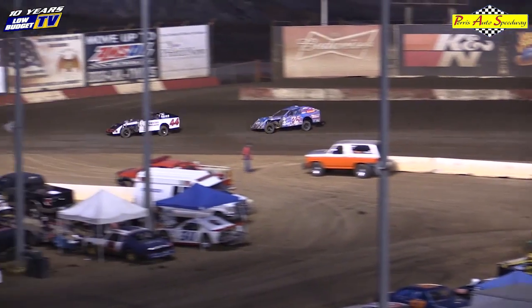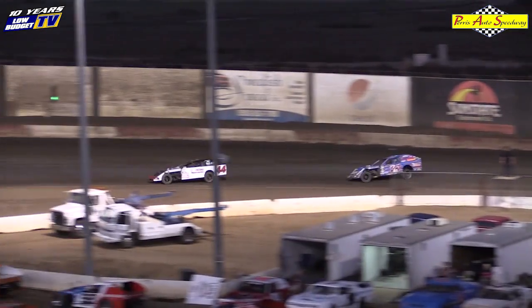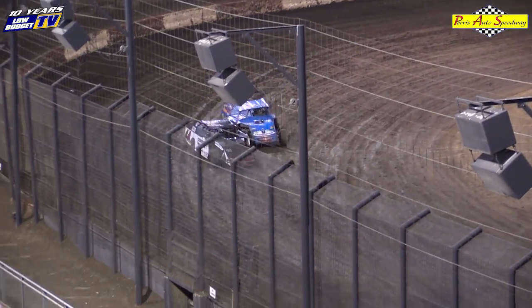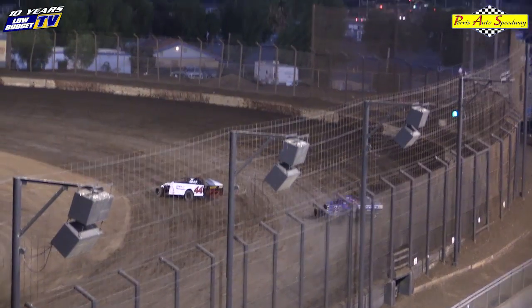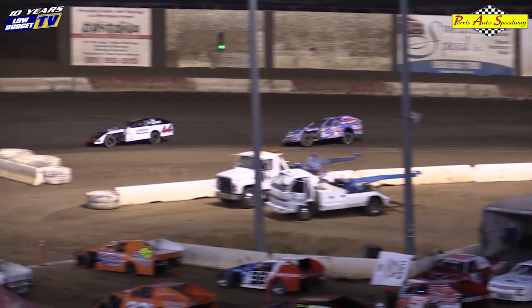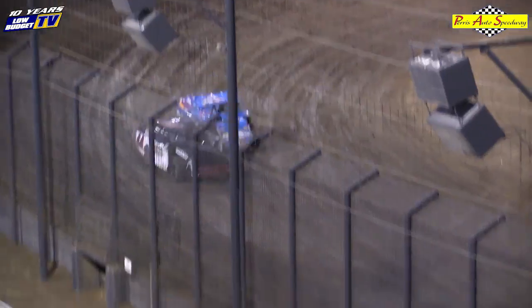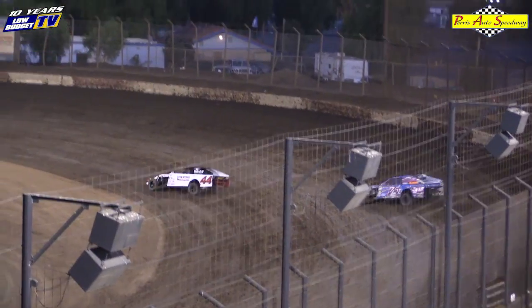So good stuff early on in these modified heat races. The track's looking sharp. These drivers are fast. Good battles on the track for the transfer spots. And we got a great battle up front here for the lead. Baca still trying to reel in Billy Griffin's number 44 machine. Back here, Wormsbecker and Fangmeyer. Top 4. Baca again working some heat on that 44. No contact yet, as we have ourselves 2 laps to go in this heat race.